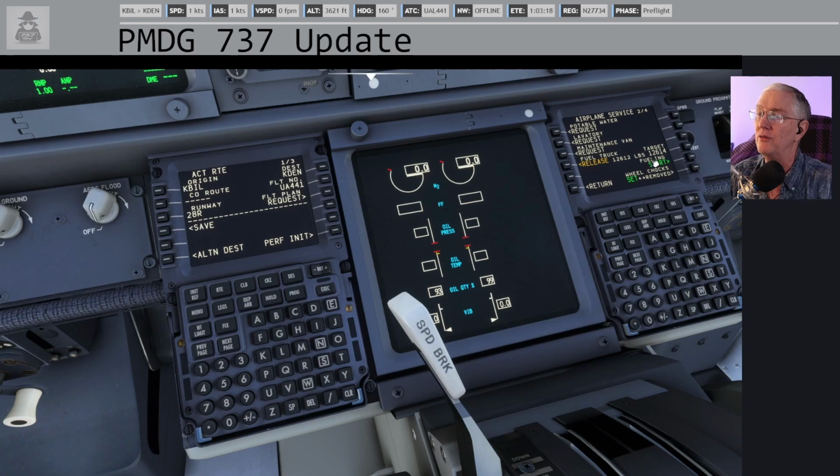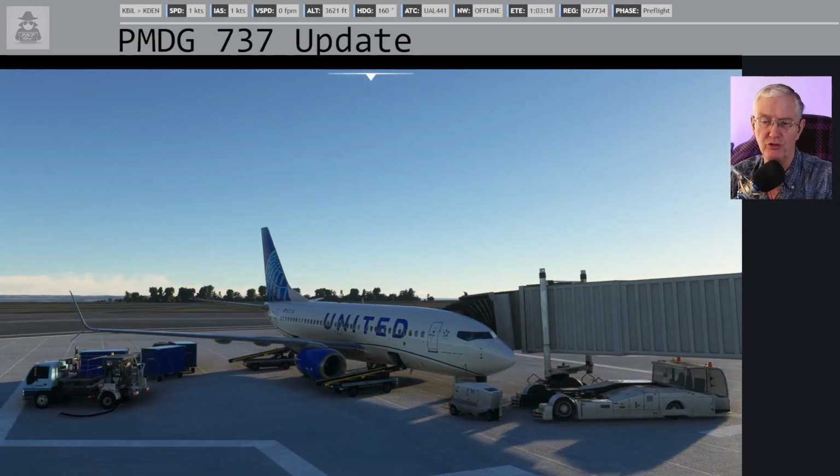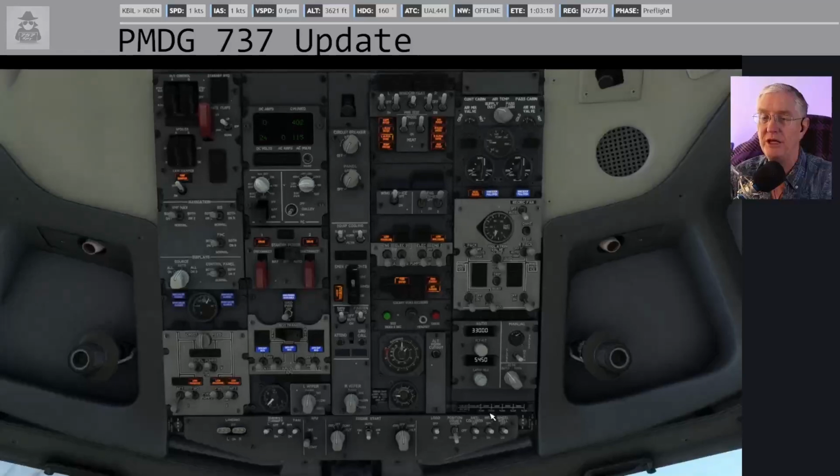Fuel is good. We are now fueled. Let's release the fuel truck. Passengers are doing pretty good as far as boarding. Let's start the rear baggage loading process, and we're just waiting for the forward trucks to show up. And so that's going to happen after the fuel truck departs. So we've already got baggage going in the back. We got passengers walking down the jetway. We got the APU, it's up and running.